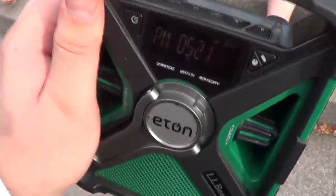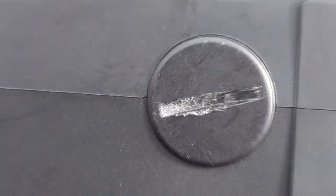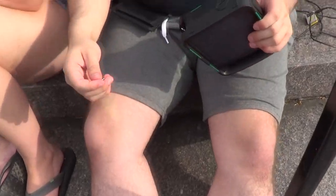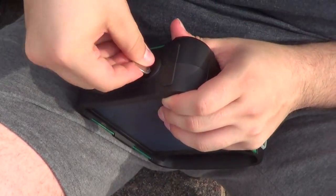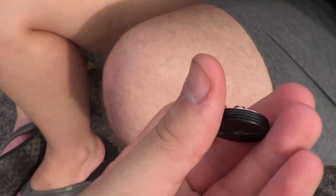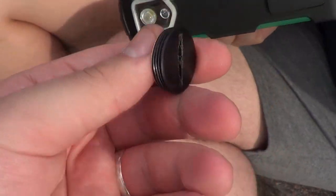Now, let's talk about another feature, which to me is a huge complaint. Yes, I am pointing this at you. Alright, so we're going to be talking about the battery compartment. As you can see right there, if I try to focus on it, you literally have to use some sort of flat object to open it up. And this is what the holder consists of: a spring on top of a metal plate, which is connected to this ginormous flathead disc.